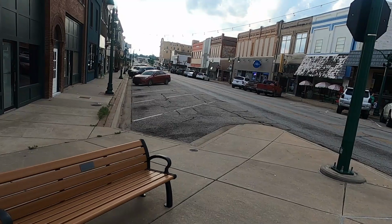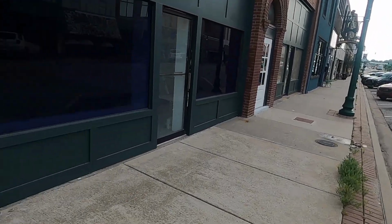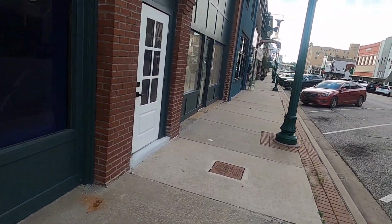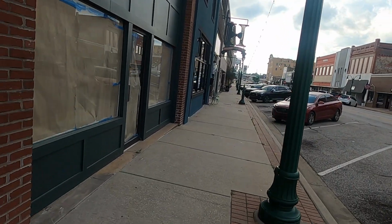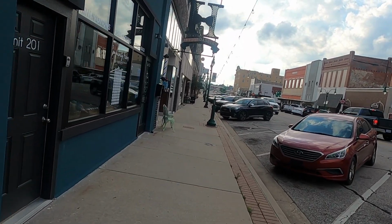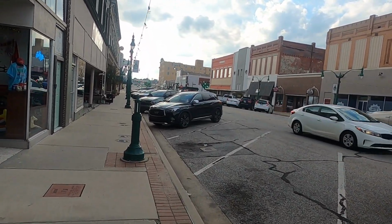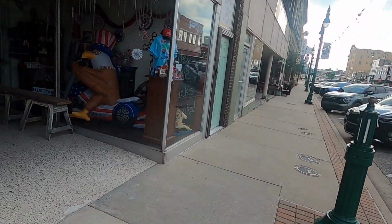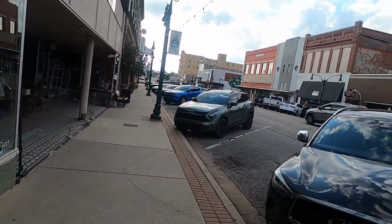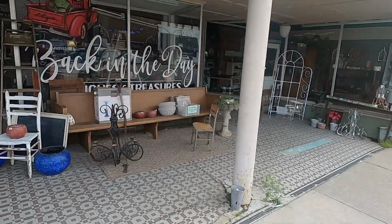What do we got? Honeysuckle Lane. That don't look like food. Oh, because there's got to be a Mexican restaurant here. There's a Mexican restaurant in every old downtown. What are you doing? All right. Happy Dashery. I don't know what a dashery is. I'm not that highfalutin, I guess. Oklahoma Pizza. Happy Dashery. It's something. She Brews Coffee House. Well, I'm glad she brews. It's a good thing. Back in the day.